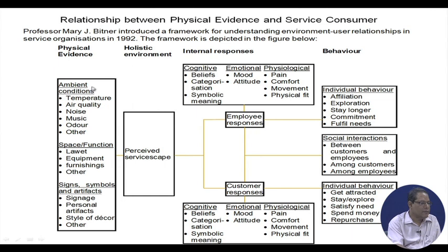So, the physical evidence: there are ambient conditions like temperature, air quality, noise, music, odor and others. Space or function, like equipment, furnishing, others. Signs, symbols and artifacts like signage, personal artifacts, style of decor and others. And the holistic environment is the perceived servicescape, the servicescape perceived by the customers.